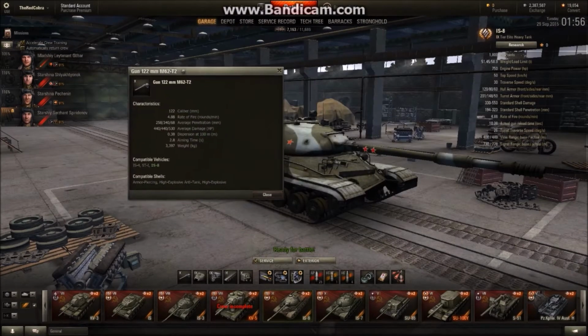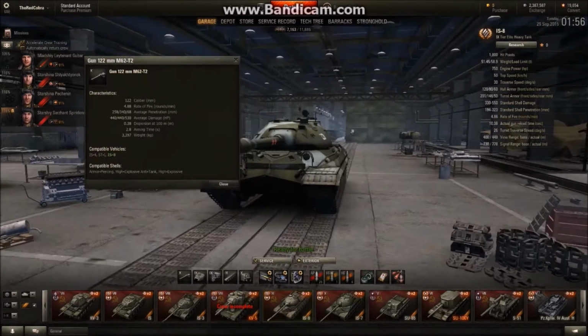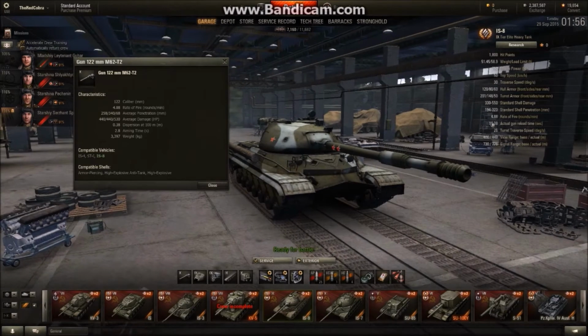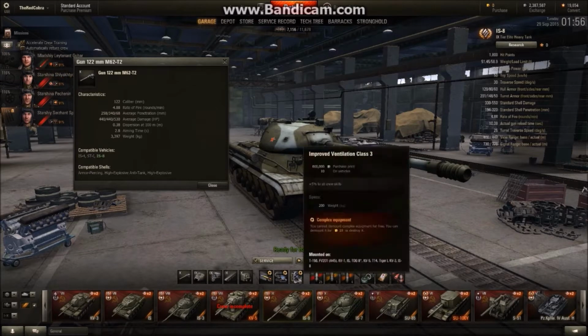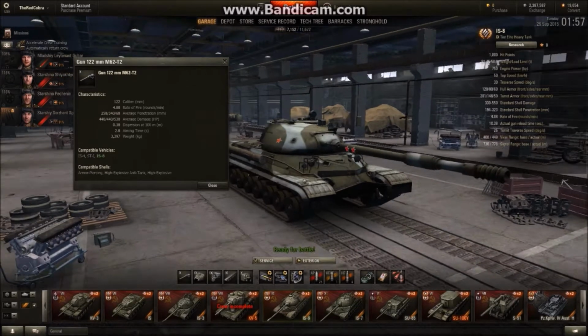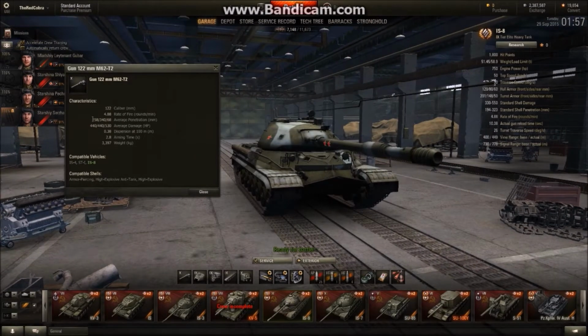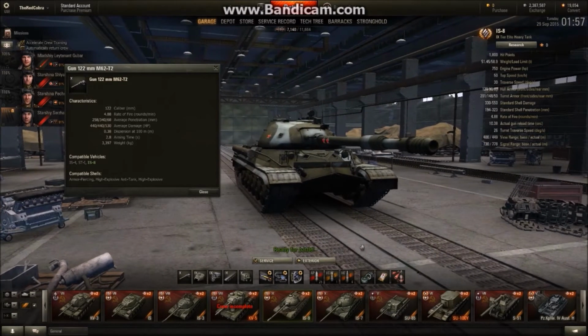Now the gun is just as beautiful as the tank itself. This Tier 10 gun here, 122 mil, has a decent rate of fire, I guess, for its class. Over here you can see it's about 10 seconds for me. I have a full crew, I got ventilation, gun rammer, you know, the usual equipment. But the thing that stands out the most is this penetration. It's 258, which is very good.